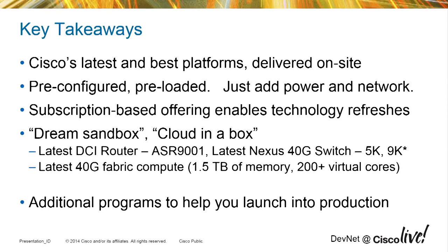We also have a lot of additional programs to help you launch in production. A lot of people say, what can I do with this box? It is limited to development. It's targeted for developers to get up and running and building new prototypes. If you want to get into production, we have a lot of ways that we can take the efficiencies here and make them available as a production network system.